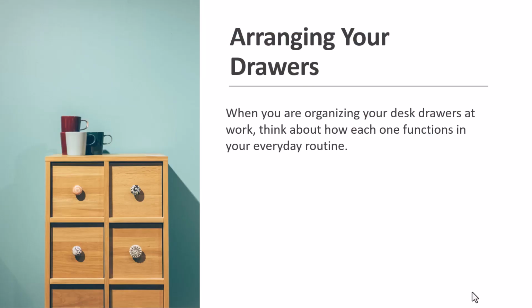Arranging your drawers. When you're organizing your different drawers at work, think about how each one functions in your everyday routine. What purpose do your desk drawers serve? How often do you use your filing cabinet drawers? Drawers that are within arm's reach, such as your desk drawers, should house items that you use often, but don't necessarily need every day. You want to ensure that you have access to everything without a hitch, while not letting things clutter your desk workspace.